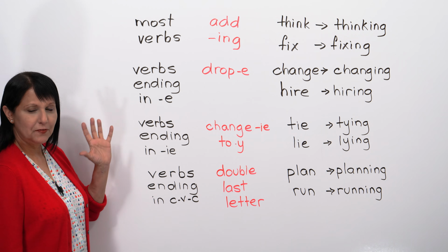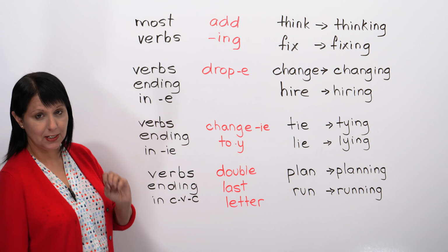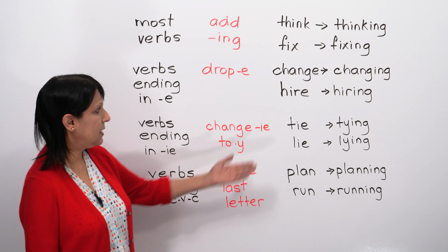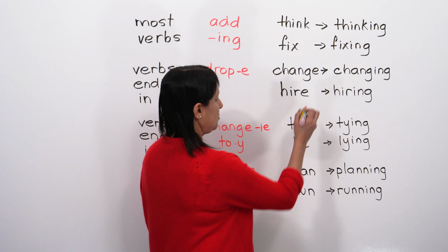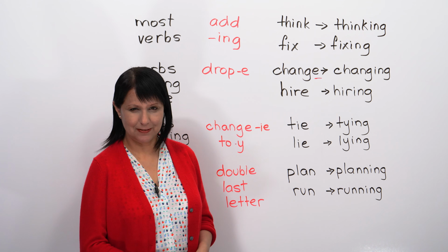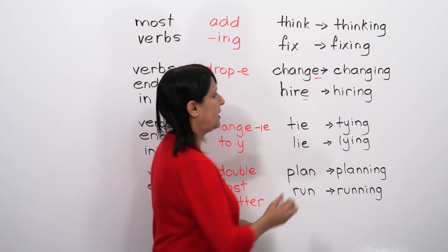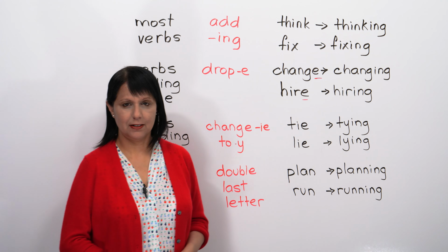However, there are a few exceptions. For verbs ending in an E to begin with, we have to drop the E and then add the ing. For example, the word change, right? It ends with an E here. You see that? And it becomes changing, right? We drop the E. Hire ends with an E, and we made it hiring without the E.